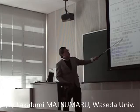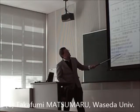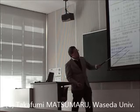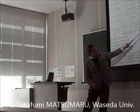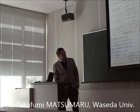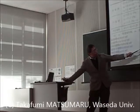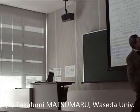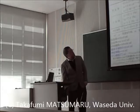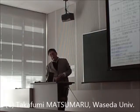For example, this is a red blood cell, this is a white blood cell, this is an endothelial cell, and for example this is a fibroblast cell, and some nerve cell, in the case of the human being. And this is, I don't remember exactly, but some fiber cell or nerve cell is measured. Therefore the size of the cell and the viscoelasticity of each cell can be measured.